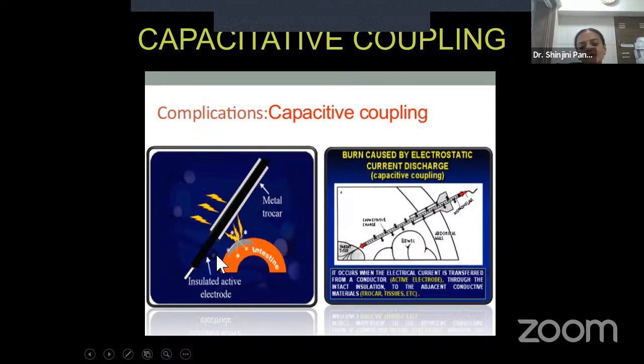Now, how does it affect us in surgery? Normally, this does not happen because, even if we are using metal trocars, the electricity goes via the path of least resistance, which is through your dispersive electrode. But if you are open activating the circuit, if you are using very high voltage, you are setting the wattage to 60, 70, then there is a possibility of this happening.